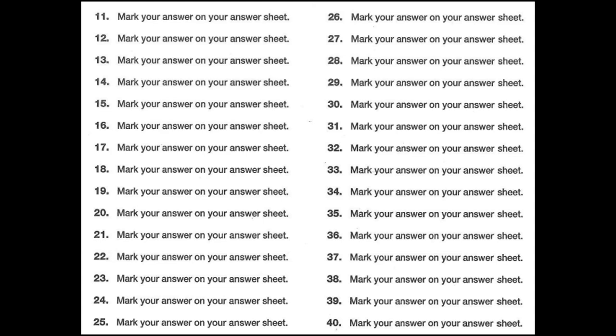Number 28. Why is the main library going to be closed? A. Several days. B. They're renovating it. C. Yes, it's close by.